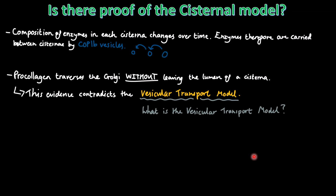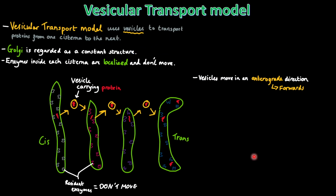So I'm just going to carry on talking about the vesicular transport model. I'm going to give you a brief overview of it again, because it's important. So what is the vesicular transport model? This model refers to the use of vesicles to transport the proteins from one cisterna to the next, from cis to trans.